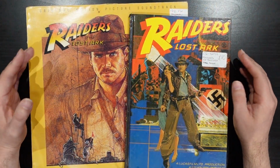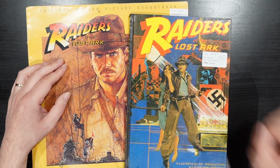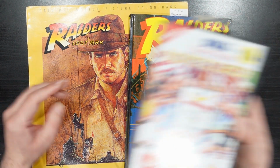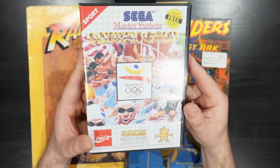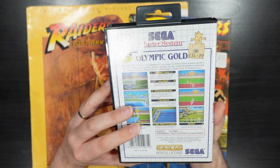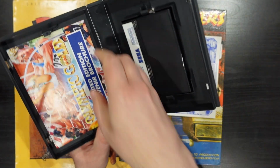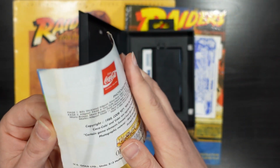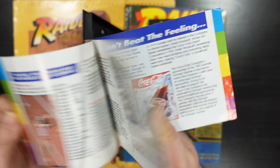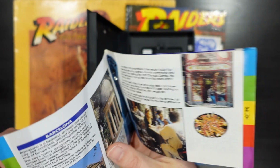And you know me, I can't go to these types of shops without coming away with at least one video game, especially when it's in minty condition like this. Cheap and cheerful Olympic gold from the 1992 Olympics in Barcelona. Nice cartridge and manual, and it's even got the limited edition souvenir brochure telling you all about the different events and previous Olympic Games from years gone by.